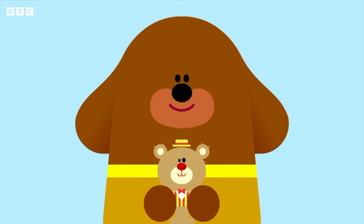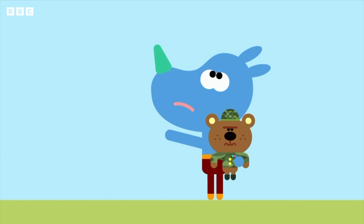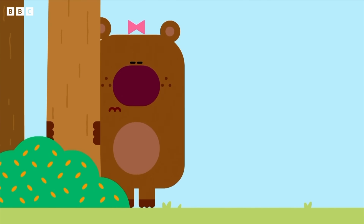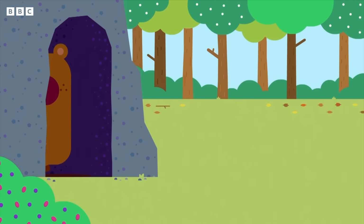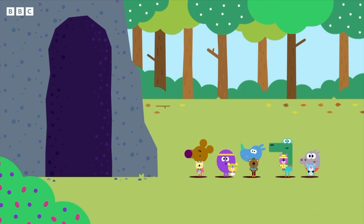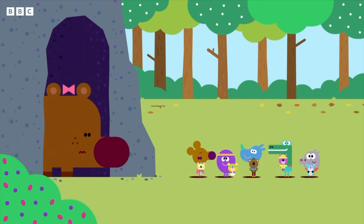This is Sunshine Bubbles. She loves you very much. And what's your teddy bear called, Duggee? Woof! Jolly good! And what's that teddy bear called? Ooh, that's not a teddy bear, Tag. That's a real live bear! Ooh. Hello! What's your name? Her name is Beryl.